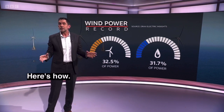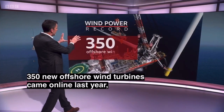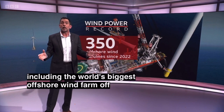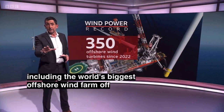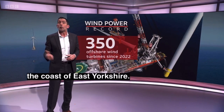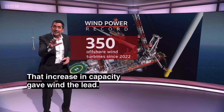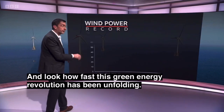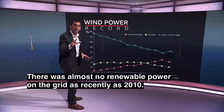So how was it achieved? Well, here's how. 350 new offshore wind turbines came online last year, including the world's biggest offshore wind farm off the coast of East Yorkshire. That increase in capacity gave wind the lead. And look how fast this green energy revolution has been unfolding.